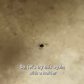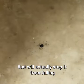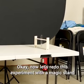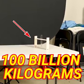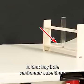So let's try this again with a holder that will actually stop it from falling through the table and through the Earth. Okay, now let's redo this experiment with a magic stand that can support the weight of the 100 billion kilograms in that tiny little centimeter cube there.